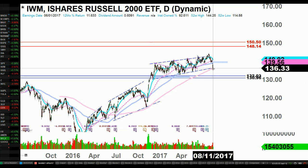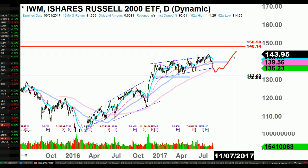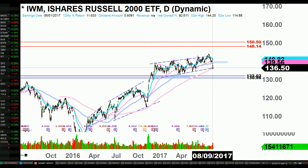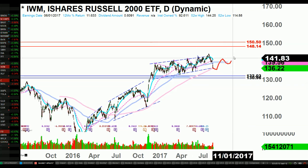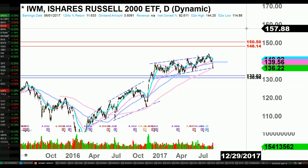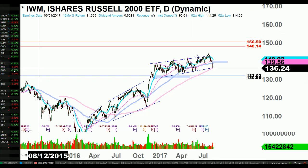I'm not calling a bottom. It could continue lower a little bit before getting higher, but I think maybe within a month or so we may be bottoming here, and once it starts to go, I believe the Russell 2000 will start to lead the market, and the other indices like the Dow and the Nasdaq, I think they're going to start to slow down and let the Russell catch up, right?